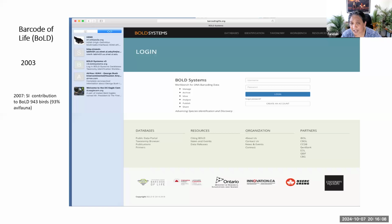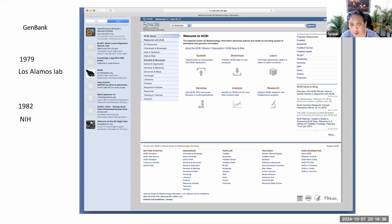So this is the cool thing that we have, a public and free database called the Barcode of Life that was started in 2003. And we contribute to it often. Every time we go out on a bird collection, we sequence the bird and we bank it into this database. All data that goes into this barcode database and the next one, called GenBank, which is older, have to come from vouchered specimens. It can't just be any regular bird. It has to be identified correctly too. So that's what we do. And it's a requirement: when you write a paper, you have to bank your sequences if you are doing molecular work.